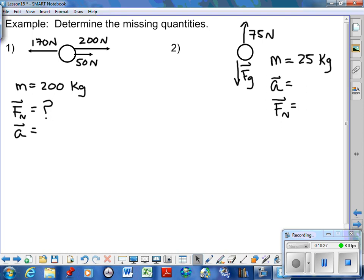So here we go into some of the unbalanced forces. I want to determine or find the missing quantities on this page. So for example number 1, I've got a free body diagram provided. I've got a mass, and I want to find an unbalanced force and an acceleration. Even though it doesn't look that way, that is a terrible U. There we go. So how do we do this? Well, the unbalanced force is equal to the sum of the forces.